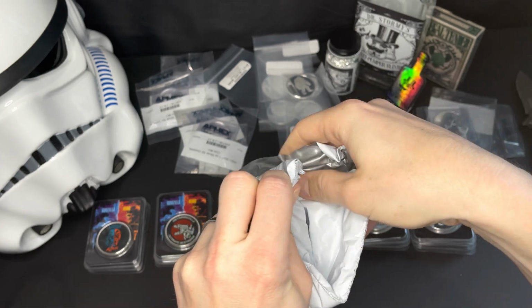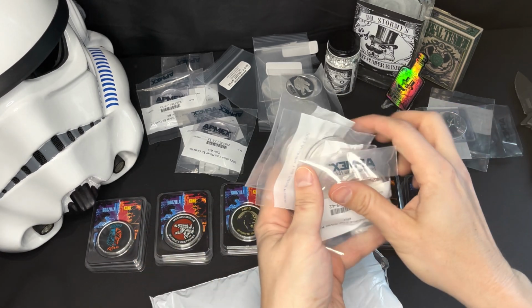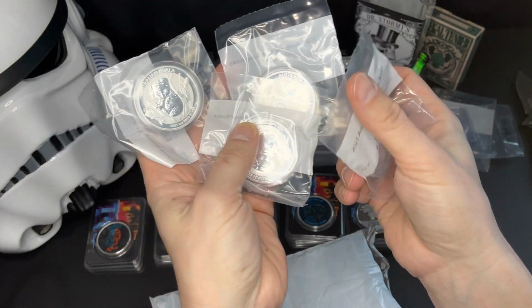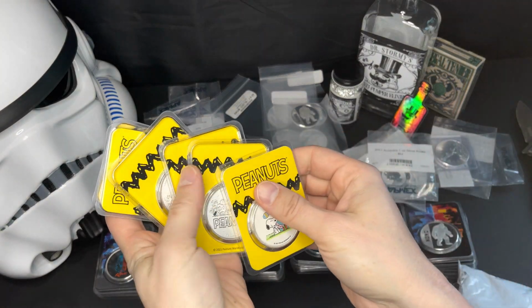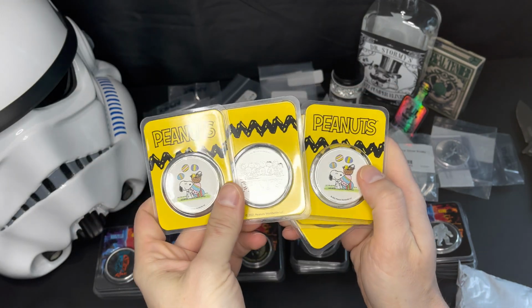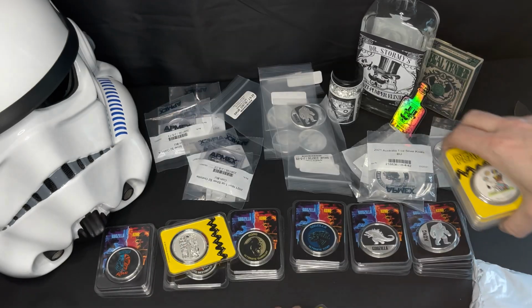Okay, so here's another. Let's see, this I forget. Okay, so now here we've got some drop bears. Got some koalas. These are the 2021 koalas. And then we've got Peanuts, the Easter Peanuts, which came rather late, which is pretty annoying. But these colorized ones, they do very well on the secondary market, so I ended up buying quite a few of these as well.